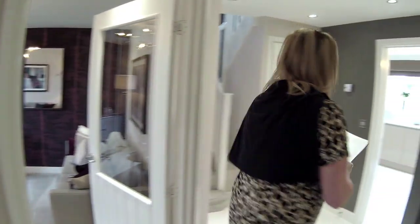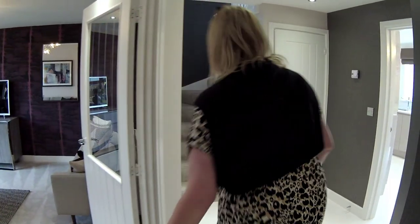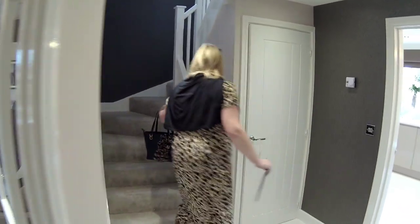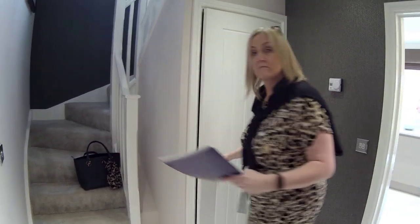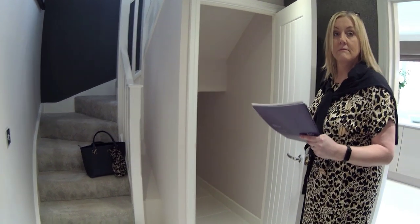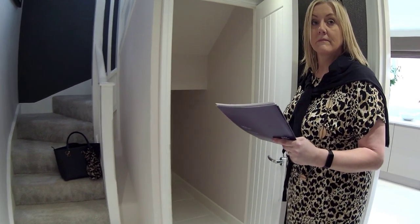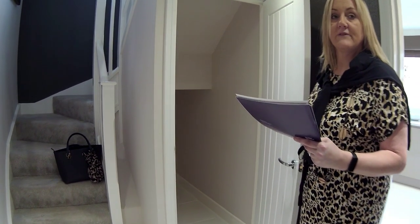Do you know what I learned a few weeks ago about Taylor Wimpey? The high-end elite developments have the dark purple branding. The normal average Taylor Wimpey developments have the red and white, the red and navy. So you know what you're dealing with when you see those flags.